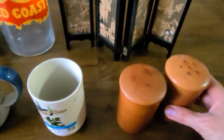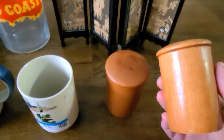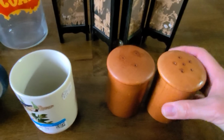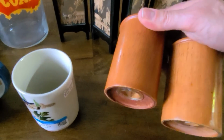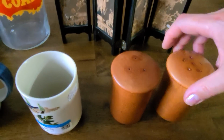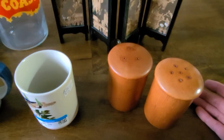Next, we have our lovely wood salt and pepper shakers. I gave them a coat of mineral oil and they came up beautifully. I do want to point out that the two of them are slightly different shades of natural wood. Really lovely. I paid a couple of dollars for them. I'm going to ask $15.